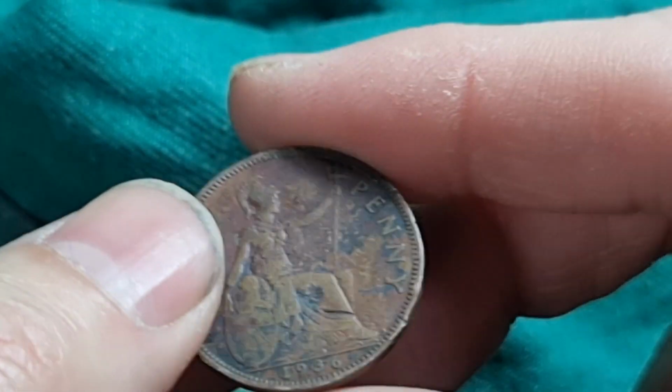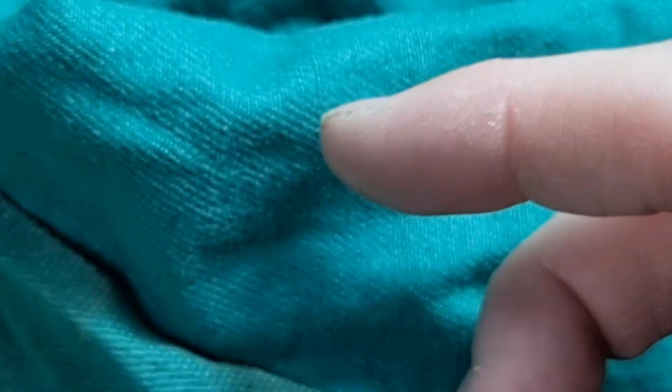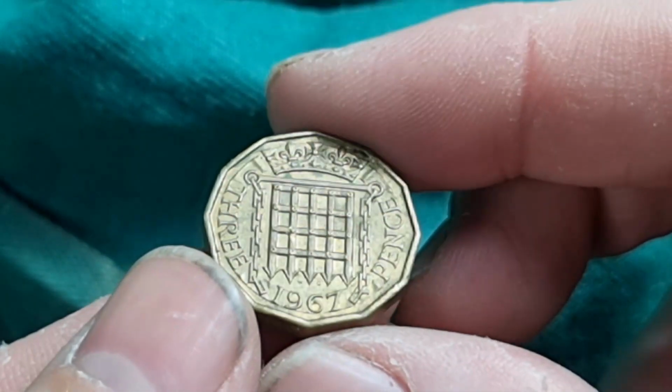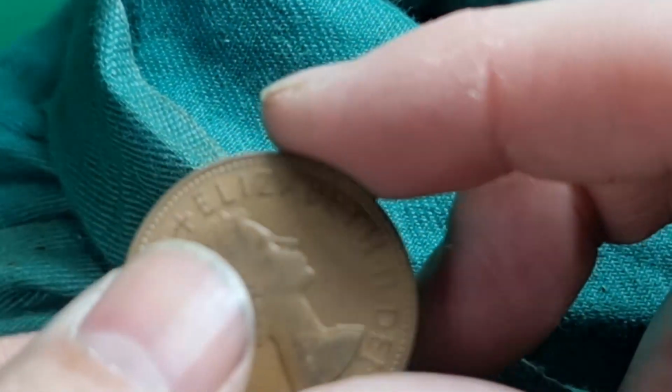As per previous hints, I'm going to try and make these about 15 minutes long each. That seems to be about the optimum for recording as well as the editing. And as usual, we'll have a little wrap up at the end showing what we found. In terms of farthings, we're looking for a 1946 and 1949. They are the two lowest mintage years.